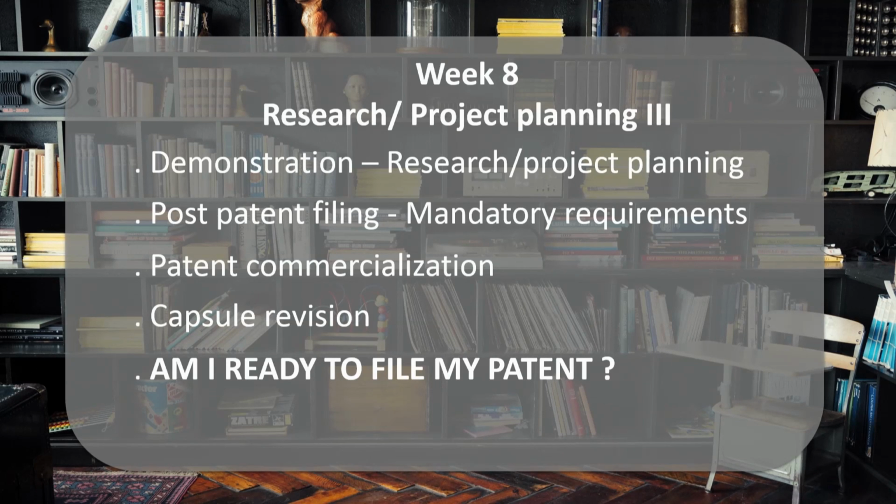Here we will recap all 8 weeks of the syllabus we have covered. And the last one is whether you are really ready to file a patent. We will check that. So, at the beginning of week 8, we will do research planning and then the last summary and the recap. So, that is all on the course plan.